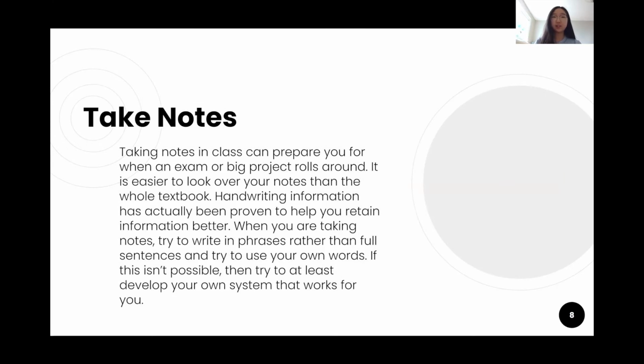Next is taking notes. So you can take notes in class, and this can prepare you for when you have an exam or a big project that's near. It's better to just look over your notes and get the main ideas and the main points than having to go through the whole textbook or all your materials. Handwriting information has actually been proven to help you retain your information better, but you can still take notes digitally. I would recommend that when you're taking notes, you try to use phrases rather than full sentences, and try to use your own words. Try to develop a system that works the best for you.